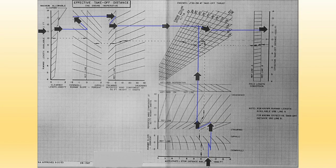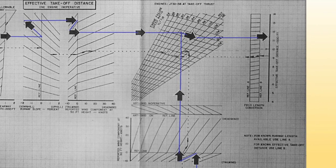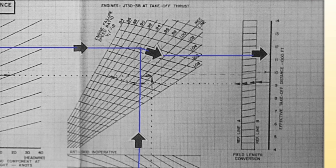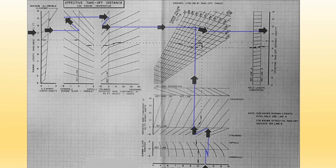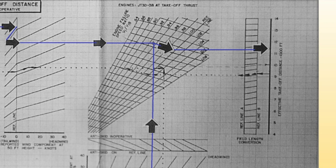Now we look at the one engine failed case, one engine inoperative case. And we go into this thing, you can see we're working with runway distance and clearway. And at the bottom we're reading the actual runway length and allowing for stopway. And in this case, there's no stopway. And the intersection of these two lines up in this web, as you can see up there, gives us a V1 by V1B of 0.93. If we read diagonally downwards and to the reference line and to the right, while carrying out the field length conversions, that gives an effective takeoff distance of 11,400 feet.